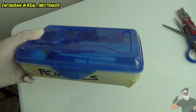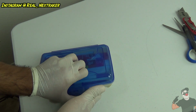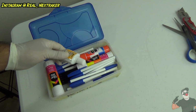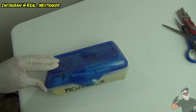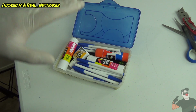What I have here is a pencil box. Well, I don't use it just for pencils because if you guys take a look, I got my pens, glue sticks, whiteout, and some pencils inside. So I use it for all my supplies. Actually, I used this particular box in one of my last videos, how to sneak food into class. Well, anyway, we're gonna put this to use again.